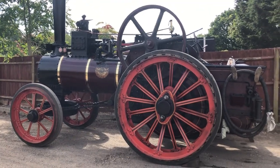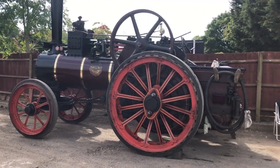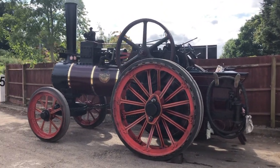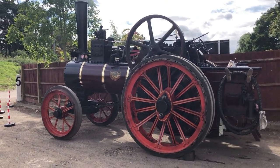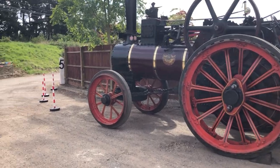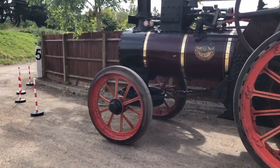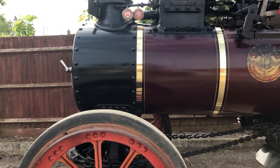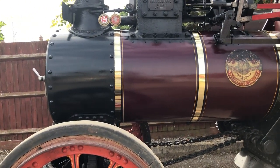And here's an alternate traction engine built in Northampton. When was this one built? What does it say on it? Number 2148 or 2146?